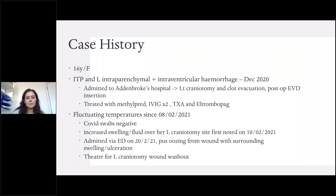She had a left craniotomy and clot evacuation at Addenbrooke's, and an EVD was later inserted because she also had concerns postoperatively with raised intracranial pressure. She was very, very unwell. She was treated with methylpred and given two doses of IVIG, and she was diagnosed with ITP and started on tranexamic acid and later eltrombopag, which is quite a new treatment for ITP.